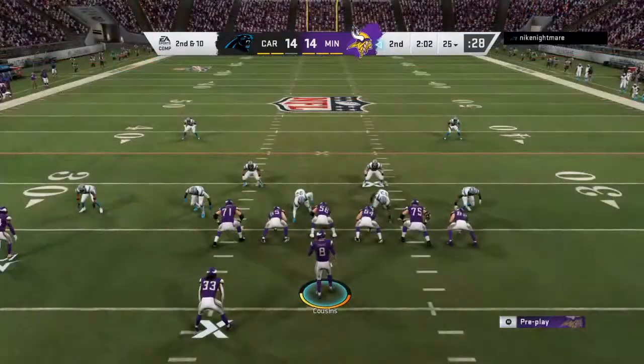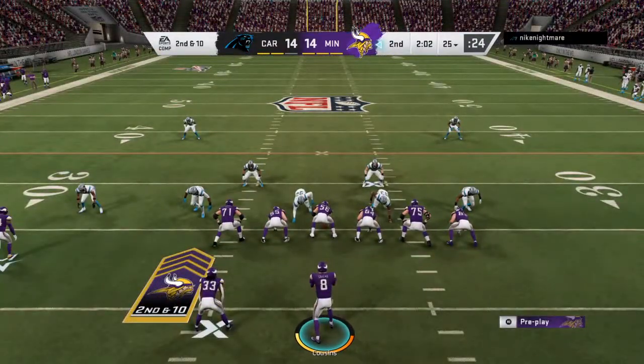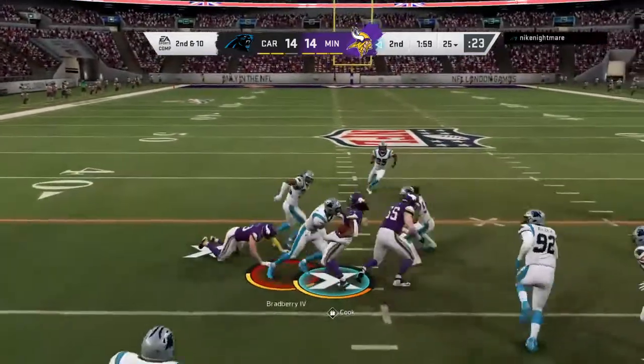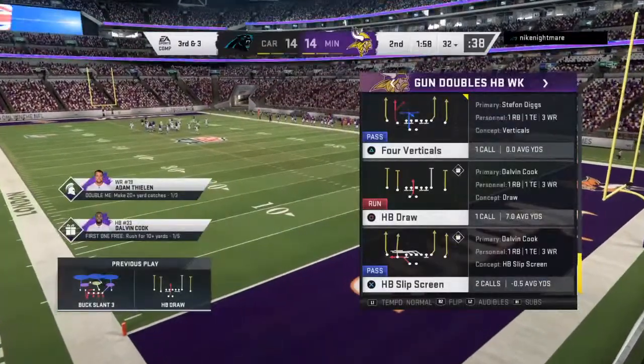Meanwhile, they take a shot to start the drive, but this is going to wind up incomplete. Game clock sitting at 2:02, so they'll get 1 play before the 2-minute warning. Draw play, Cousins to Cook, and he's going to be dropped following a pickup of 7 past the 30 to the 32.